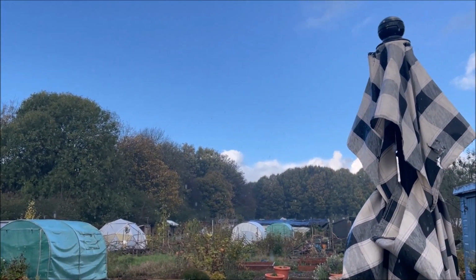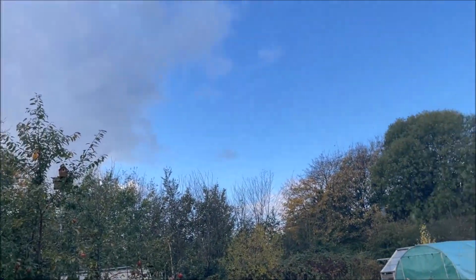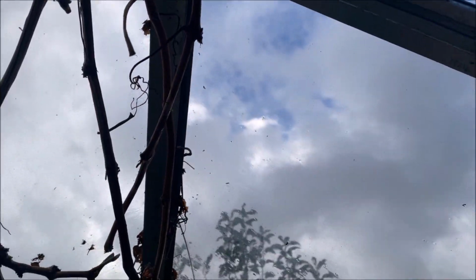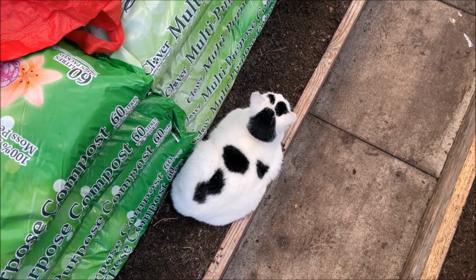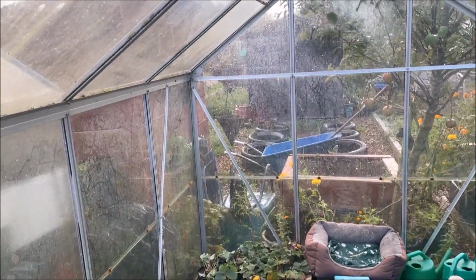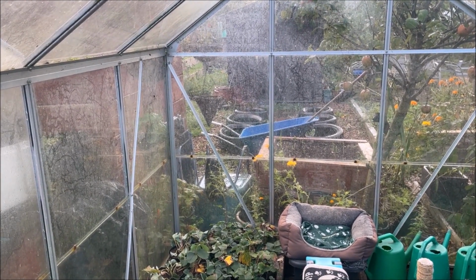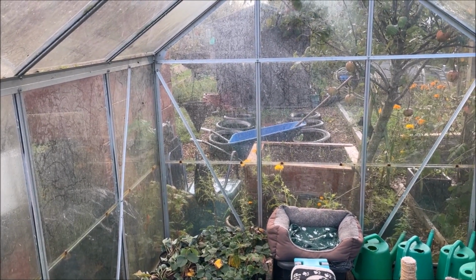This cloud's followed me around all morning. See, it's clear all the way around. All the way around here, right above me, this bloody storm cloud. I bet it's her singing. Shut your face, you. You have it raining. Oh God, I'm out of breath. I just have to walk very fast. Just dump that there and then come flying in the greenhouse. But yeah, I'm wet again. That means I'm going to have another bloody cold.